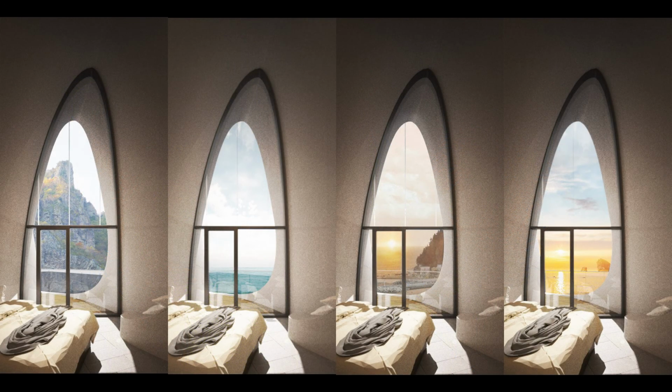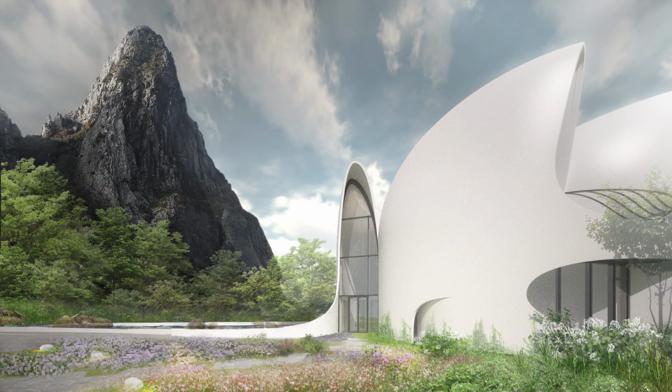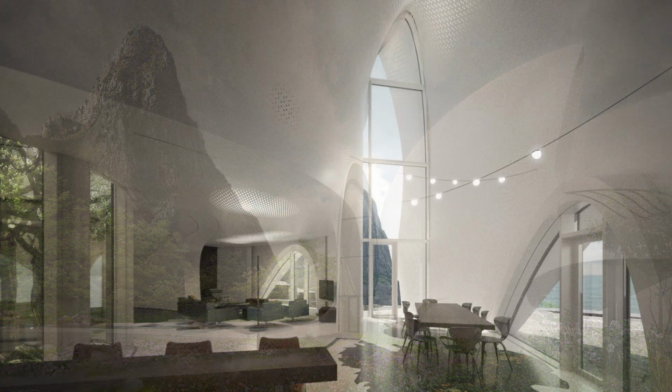Each room is pointing out an individual scenery. It's not like having a spectacular panoramic window inside. It's always focusing on only one scene. That's the concept of this project.